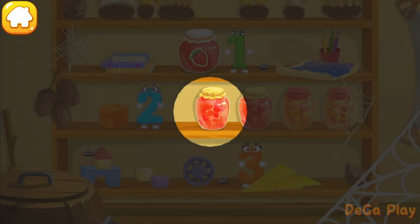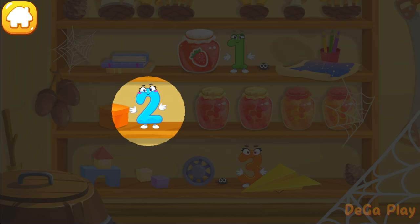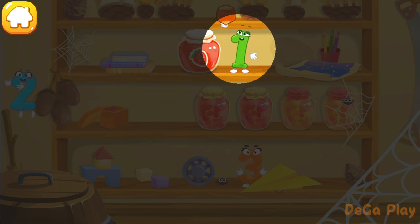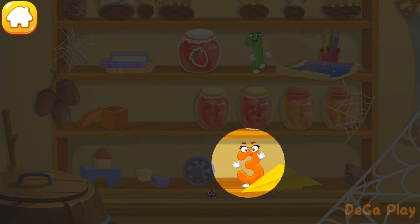Oh, the nuts got scattered all around the pantry. It's the numbers. They will help us collect all the nuts. Go on.